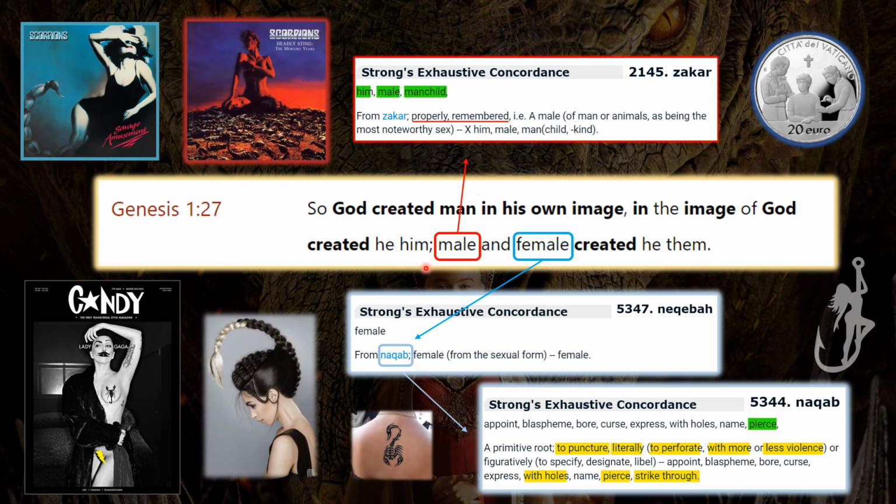And we see here that the male energy comes into the system to be properly remembered, and that means him, male, man child. It's the word zakar. And female means female from the sexual form, but it's rooted in the word nakab, which means to pierce. It means a point, blaspheme, bore, curse, expressed with holes, to name or pierce. A primitive root to puncture, literally to perforate with more or less violence, or figuratively to specify, designate, libel, appoint, blaspheme, bore, curse, express with holes, name, pierce, or strike through.